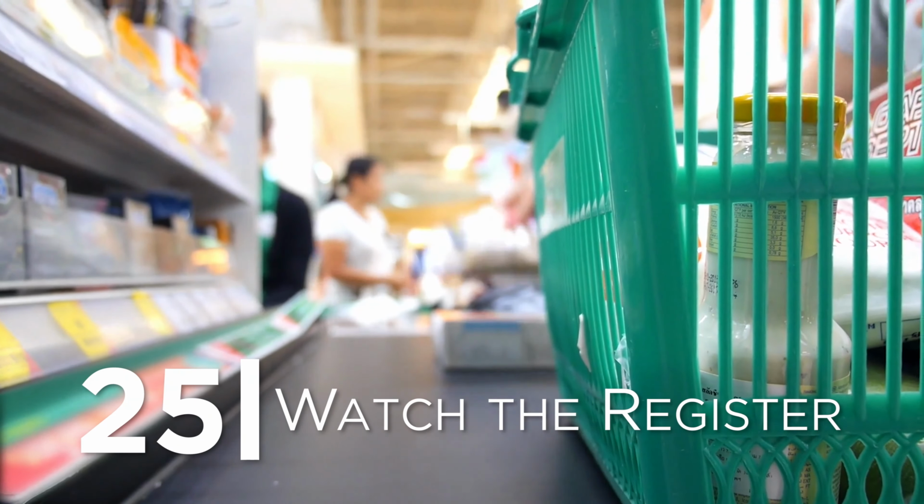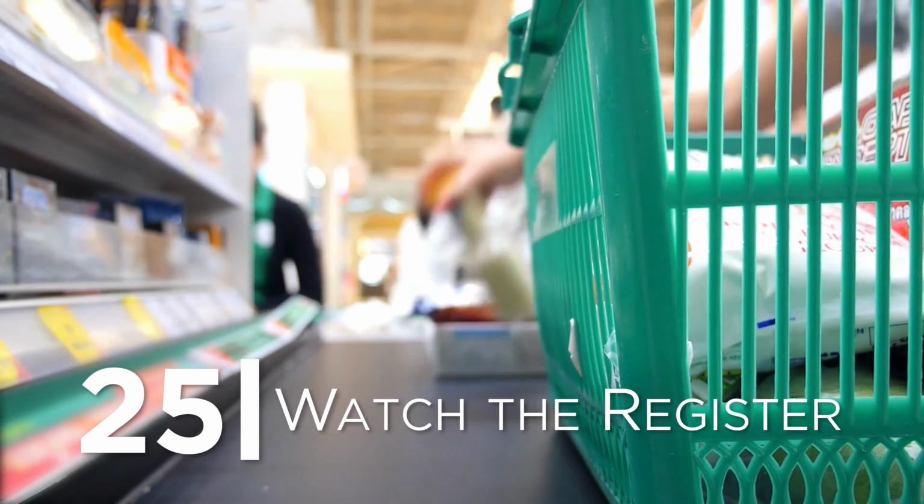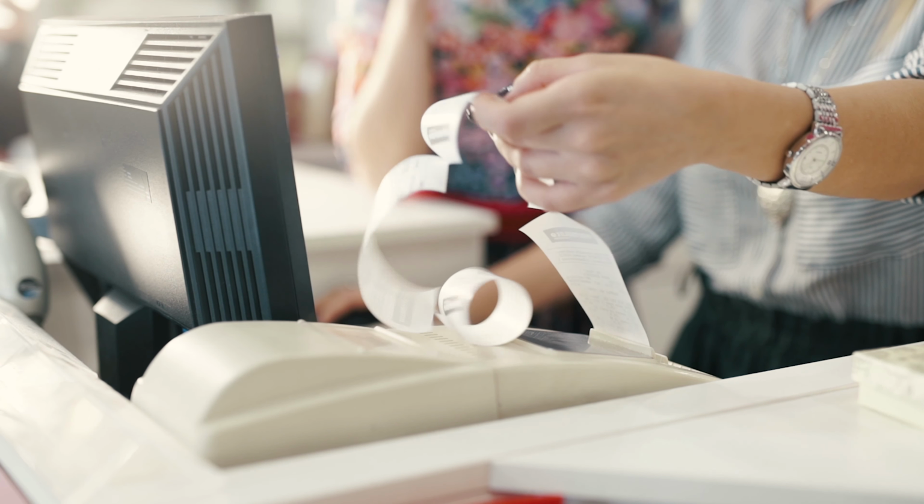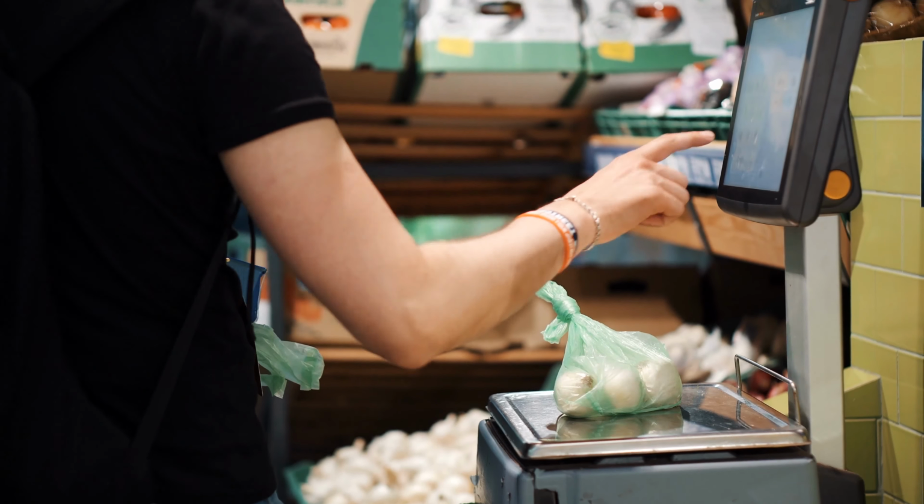25, watch the register. Do this for two reasons. One, to see if there are any errors, like if they ring something up twice, or if it's ringing up at a higher price, not a sale price. And two, to make sure that you are staying within your budget. If, for example, I see something that is a crazy price, that I thought was one price but is a different price, I'll say, oh, can we get rid of this $20 cheese?